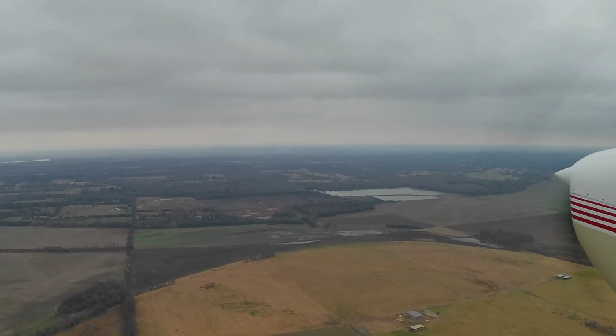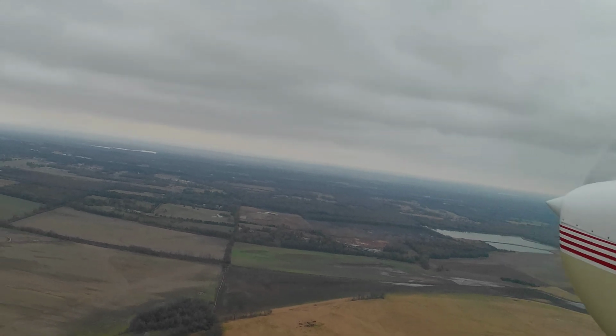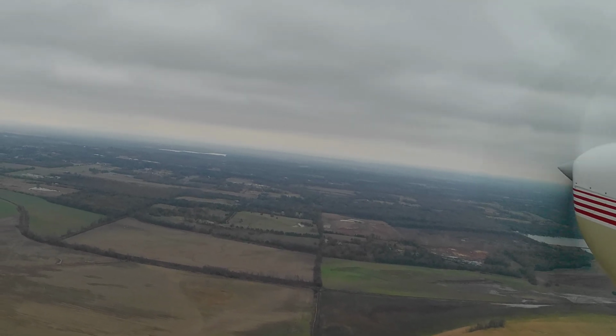Gotta start that turn now. Shallow, because we're still fighting the wind, right? Right. Oh, too much. We went like, go about 10, 5. 5, 10, yeah, maybe. Just however you get enough out here. It's all by the eye.